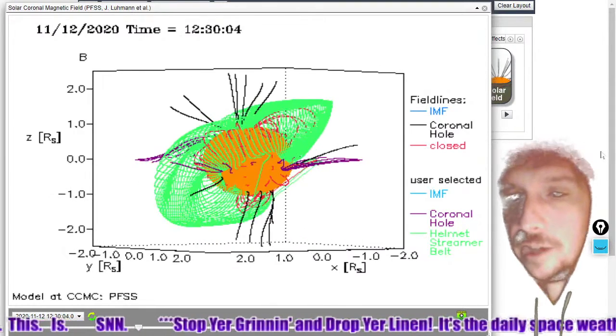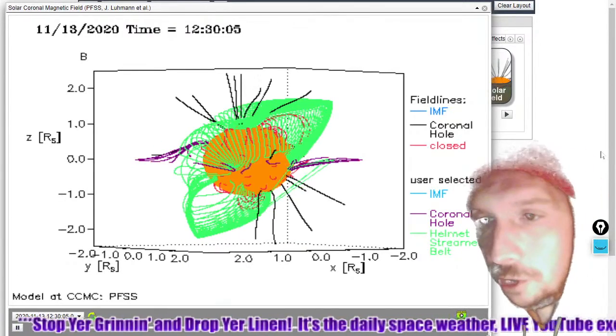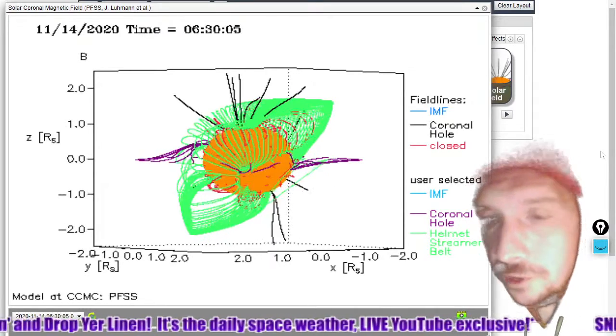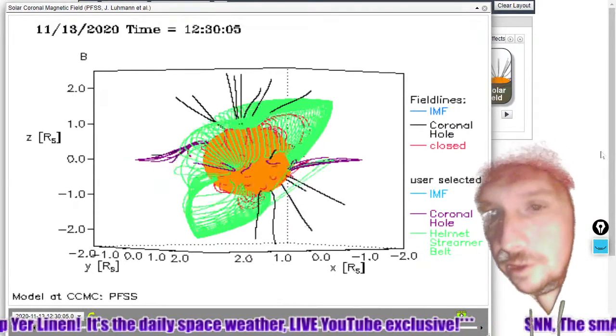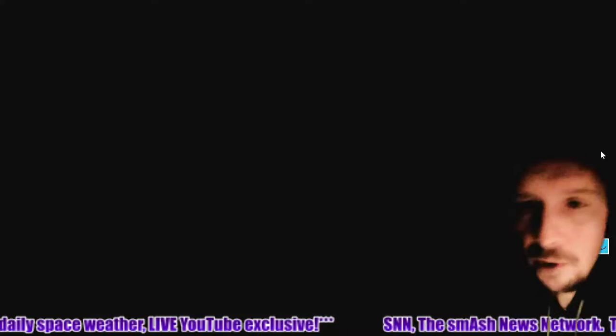And I would note a bit of activity there associated with the south solar polar field. It's showing you closed field force lines in pink and open field force lines in black if they're not coronal hole ones, as those are polar open field force lines. Coronal hole open field force lines are shown in purple.